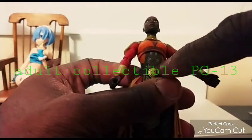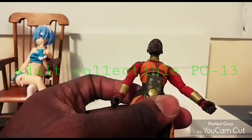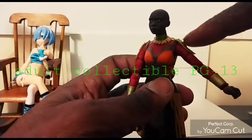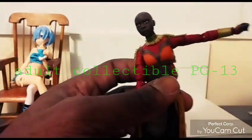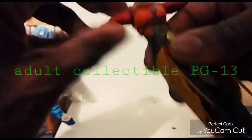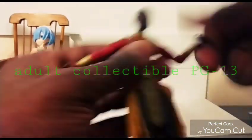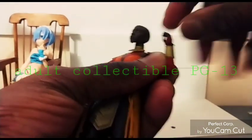You don't get a low waist swivel. I wish you did, like some of the female G.I. Joe figures you can get. You can get the arms to go. This piece right here is a soft piece, so it won't get in the way of posing. You can get the arms to go up on both sides fairly decently. Right there, you do get a nice rotation all the way around. You do get double elbows. You do get a nice movement on the hands.